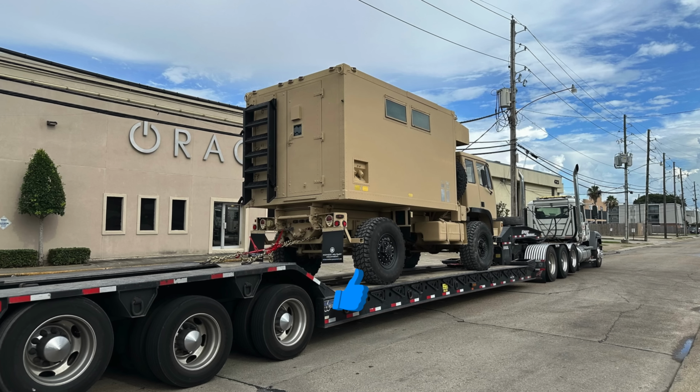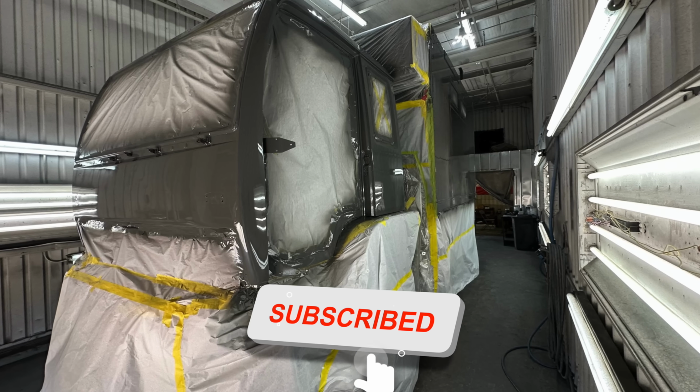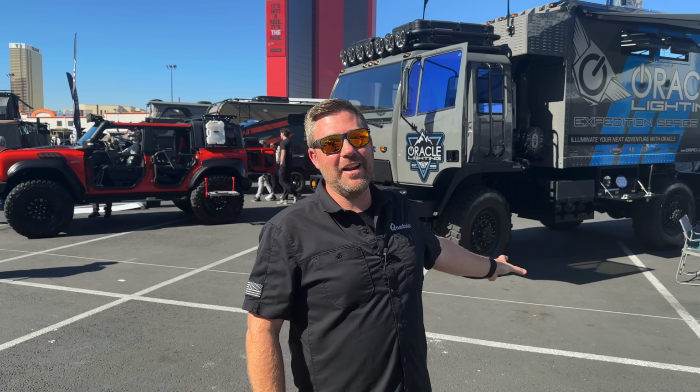Now, this thing is powered by a Cat 6.6 liter turbo diesel, mated to an Allison 7-speed transmission, and it's riding on 46-inch tall tires. So yeah, this thing can pretty much go just about anywhere.